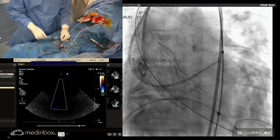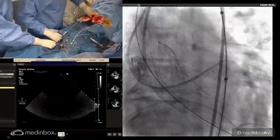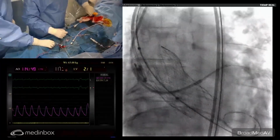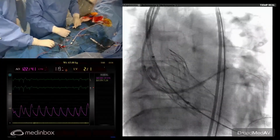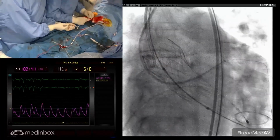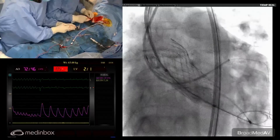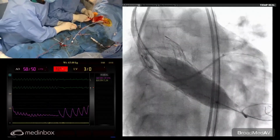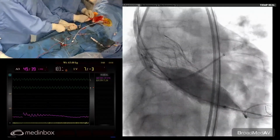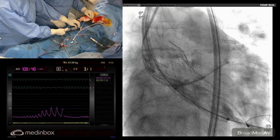Let's post dilate again. Wait a minute. Okay. Let's go. 180. Okay, Carlos, let's go. Now it's okay. Let's go. Okay. Stop pacing. Okay.